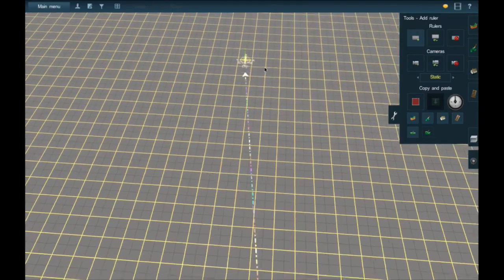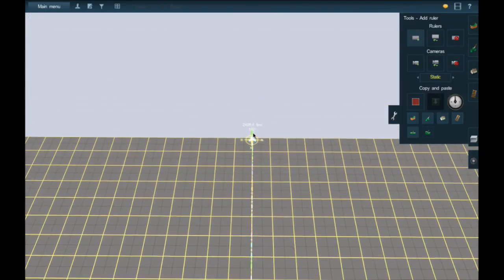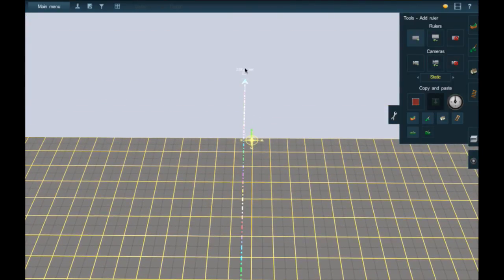So another 2,640 feet this way. Just fall short.